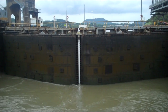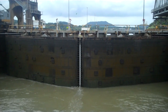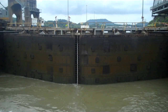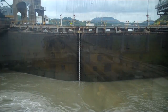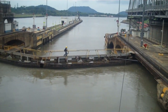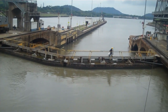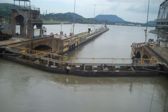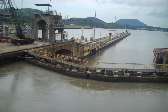The new canal will be different. There'll be rolling gates, which will go from side to side. But these work for a good 100 years. Now they're pretty much closed. Okay, well, in just a few minutes, this whole chamber fills up. You can see the difference in water level from the other side. That would be close to sea level.